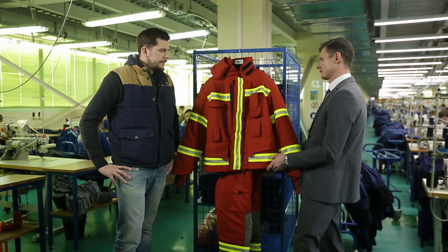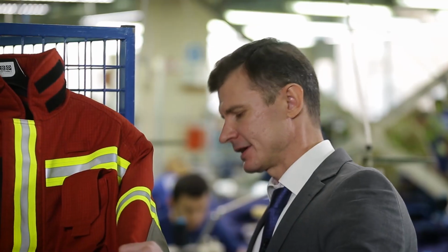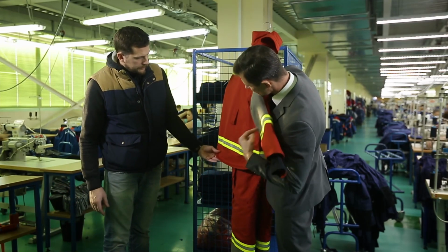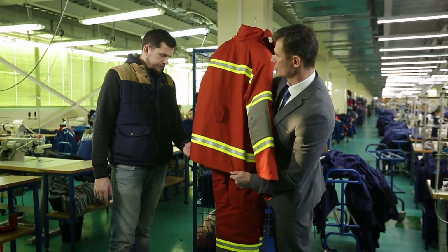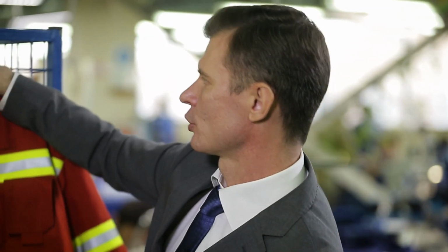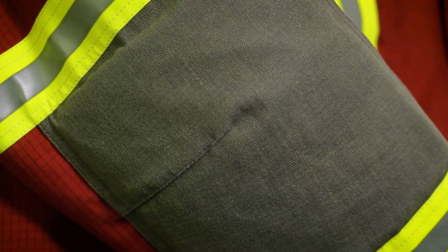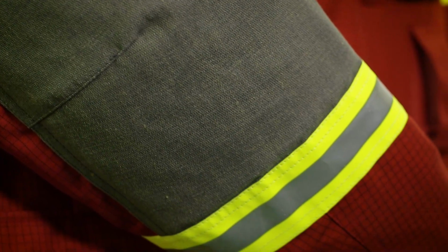But to ensure the convection heat doesn't get into the space under the clothing, we made the back part of the jacket a little longer. Oh, yeah. Now, if you look at the back here, it's a little longer than the front. The sleeve cut is a different thing. It initially has a slightly anatomic shape to make it more convenient to bend.